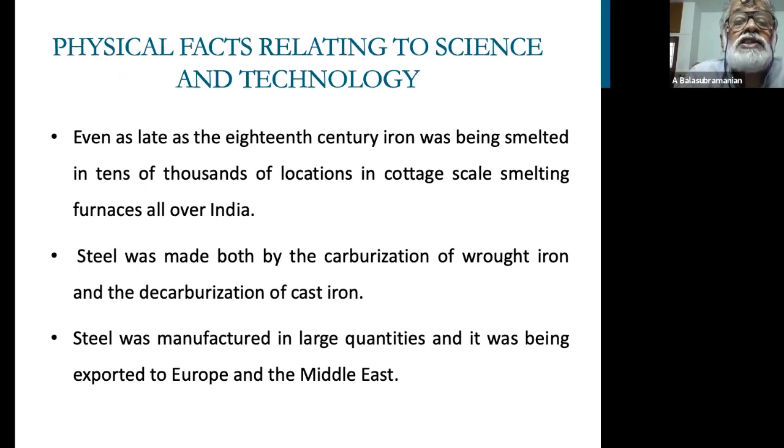What are some of the basic physical facts? These may be considered commonplace, something that every Indian schoolboy or scientist should know. But so poorly educated we are about the history of our own sciences and technologies that this was quite a bit of a revelation at the time when Dharampalji's book was published.